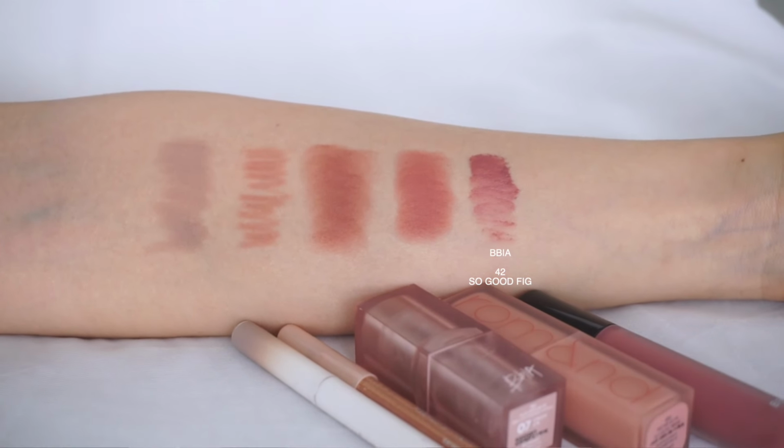Next up we have Bia's Last Velvet Tint. This is in the shade 42, So Good Fig. We have this purple brown shade. As you know, I've been obsessed with purple brown shades. This is one of Bia's best-selling lip products. It's definitely worth the hype.